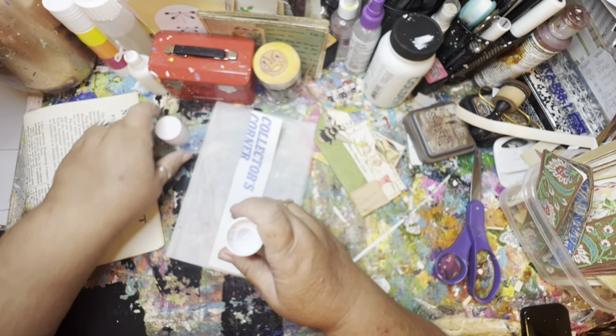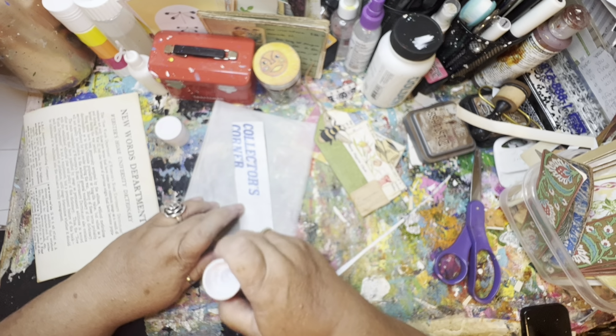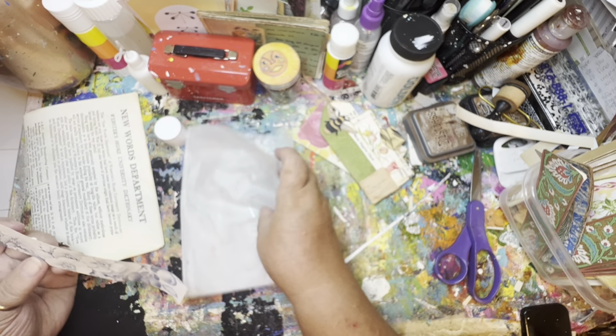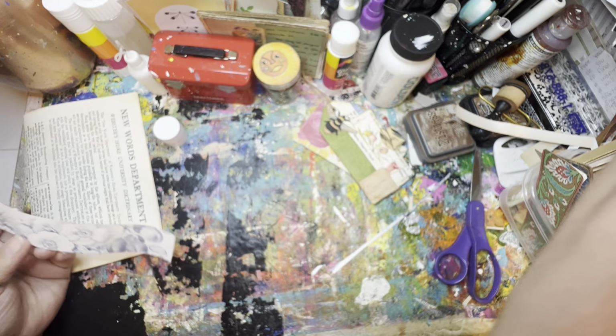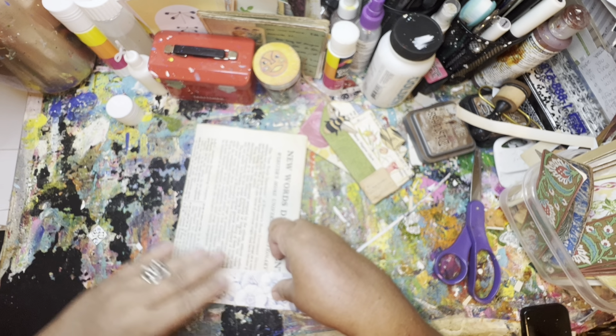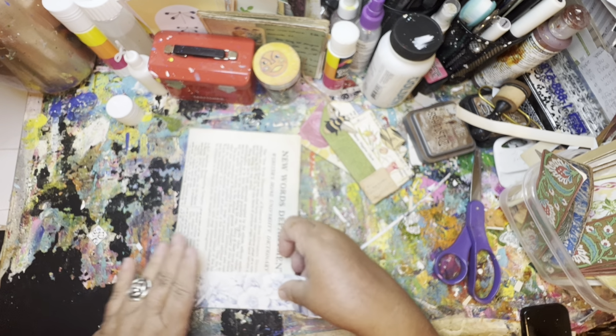Playing it by ear, folks. I'll be glad to get a few things in. I think it'll give me a little inspiration to see some things actually in the journal. I often, I don't know, you can tell me what you do, but I often make ephemera ahead of time.